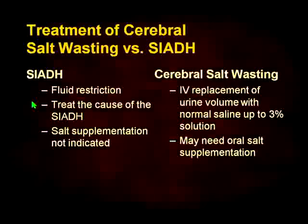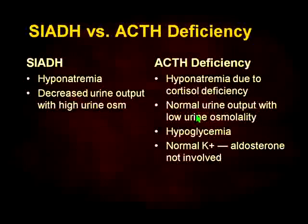Now, the treatment is different. You're going to fluid restrict them with SIADH and treat the cause, but with cerebral salt wasting, you're going to give hypertonic saline, 3% sodium, and maybe some oral salt supplementation. Easy for me to say. The other thing you can see with hyponatremia, besides SIADH, is that cortisol deficiency can cause hyponatremia. Okay, not mineralocorticoid, just cortisol, okay?